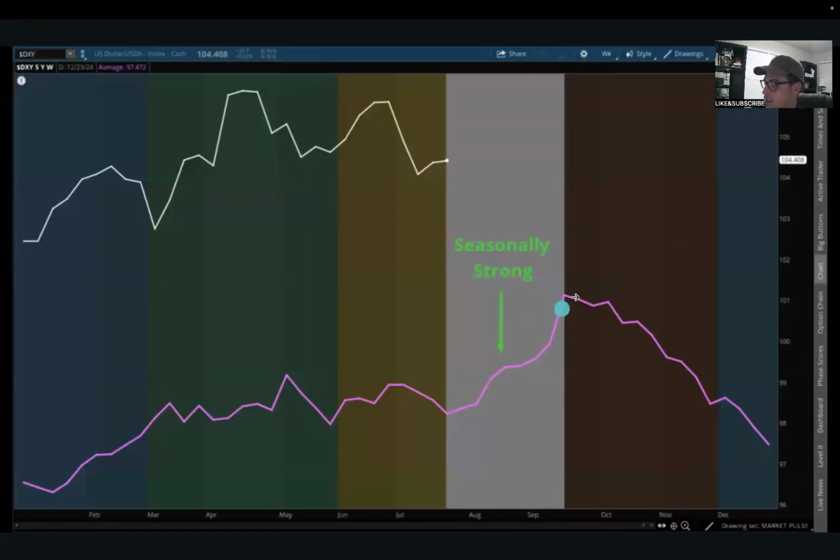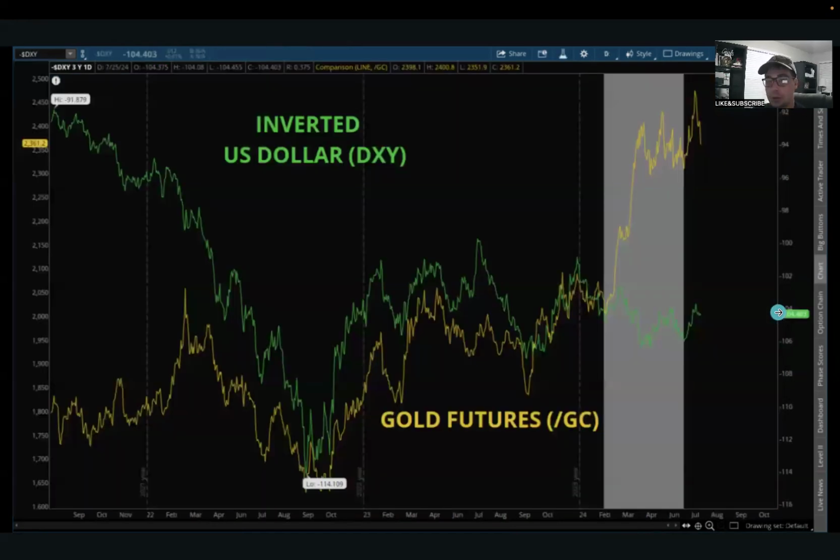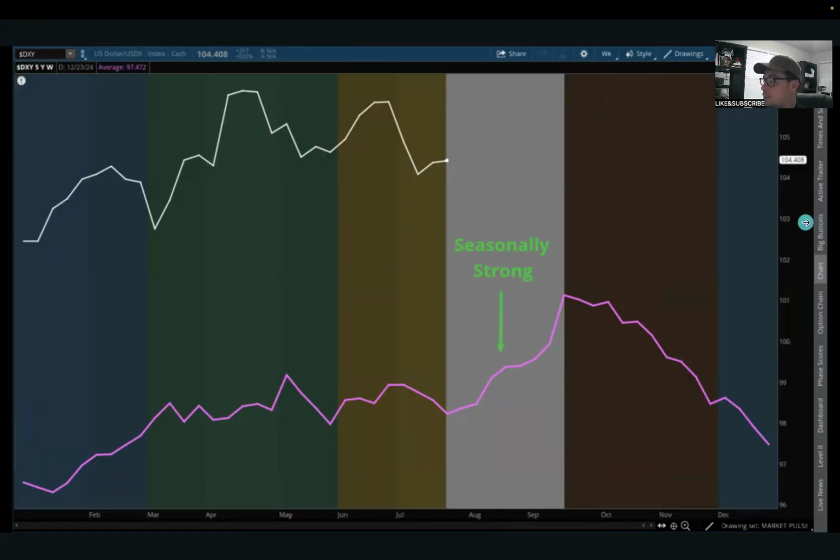Now, the dollar is seasonally strong right now. What we're basically saying is that gold and the dollar have an inverse relationship. So if the dollar is seasonally strong heading into mid-September, where it typically rips throughout this time period, that's going to be a huge headwind for gold. And when we go back to the seasonality chart for gold, we see that gold typically is weak here heading into mid-September. So using seasonality and using the dollar as a gauge and indicator, it suggests that gold potentially can go lower.